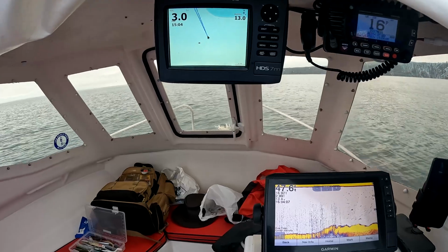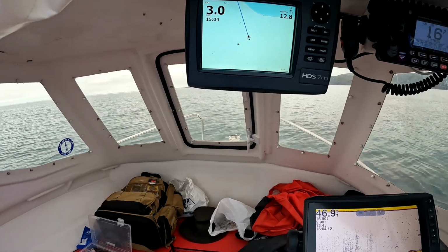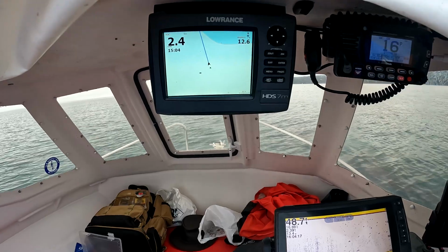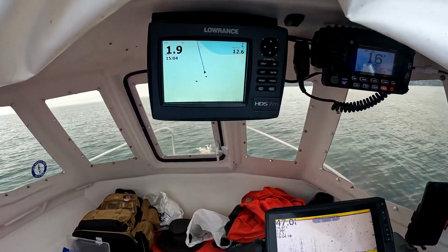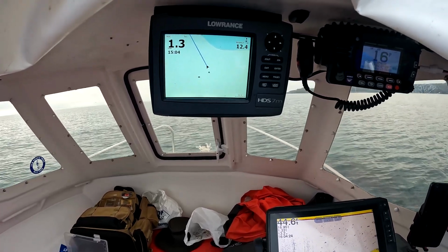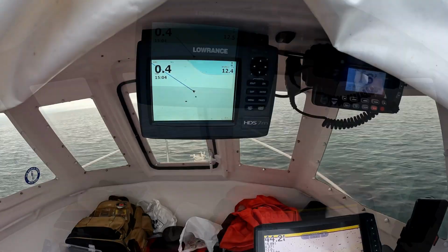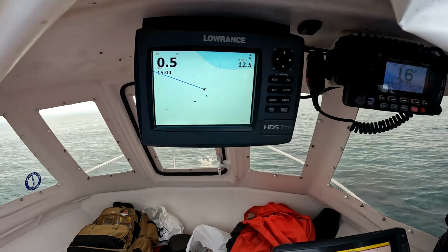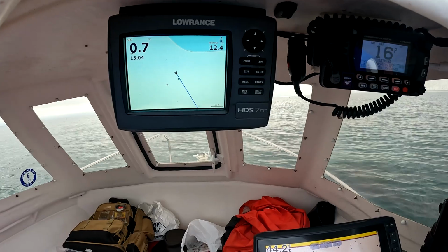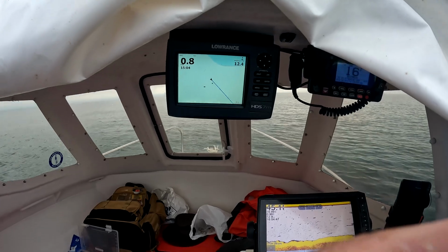Okay, we're going to reposition, ready for another drift. Very narrow target on this particular mark. 15-20 meters out either way and you blank. Ever so important to get the boat in the right spot. Okay, that should do it. We've got a flood tide running west to east. Speed should pick up to about 1.5 knots, hopefully giving us a few more bass. Fingers crossed.